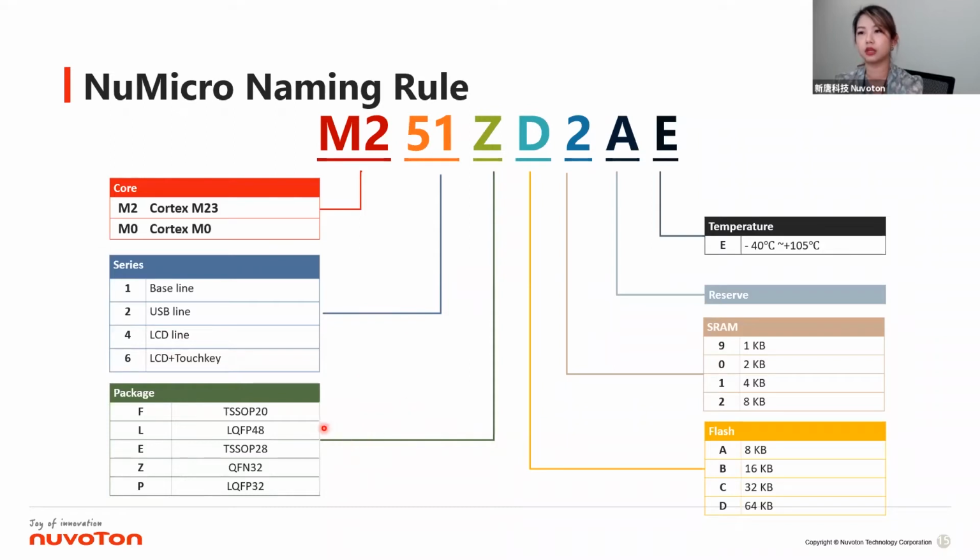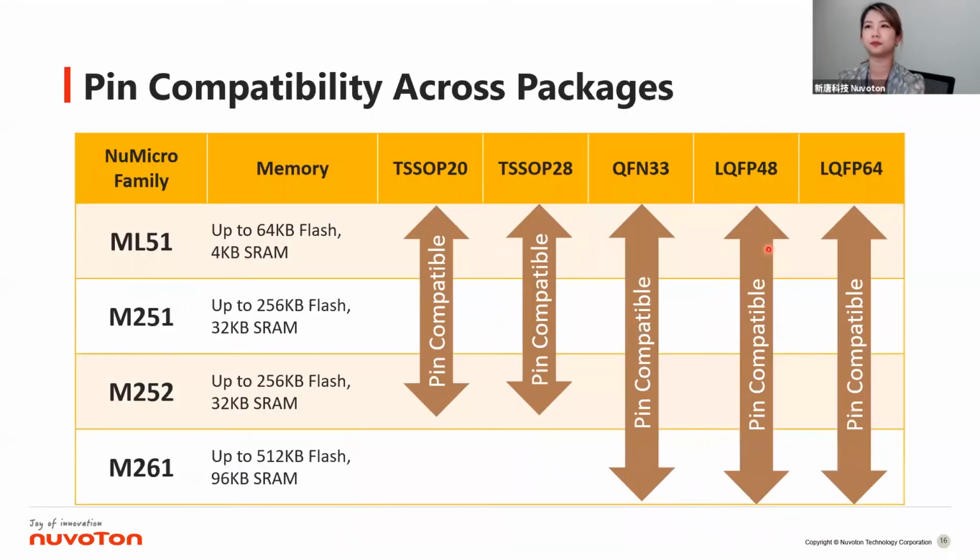And the green one shows the package type. Depending on the package type, we will have different alphabets to represent it. Then we will have the flash size and also SRAM size, which we show in different digits. And the last one is the temperature, which means the operating temperature. Especially for our microcontrollers, we can support from -40 up to 105. So that is overall the naming rule.